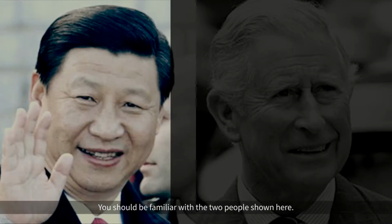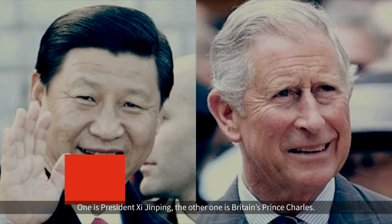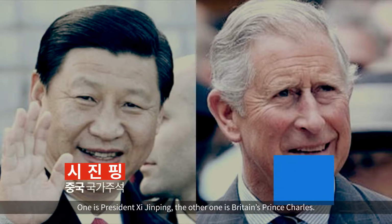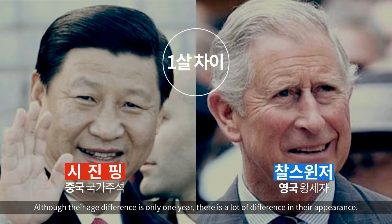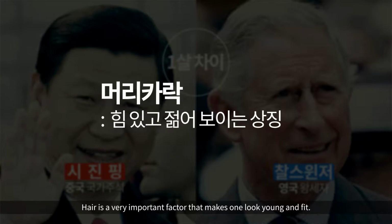You should be familiar with the two people shown here. One is President Xi Jinping. The other one is Britain's Prince Charles. Although their age difference is only 1 year, there is a lot of difference in their appearance. Hair is a very important factor that makes one look young and fit.